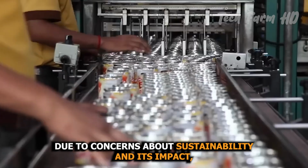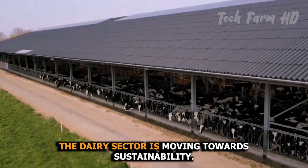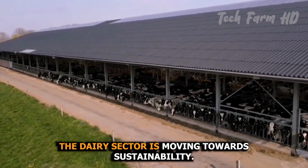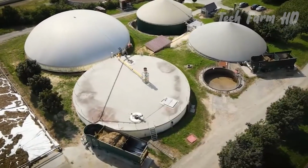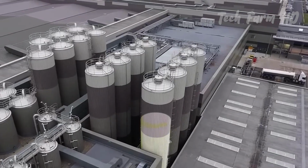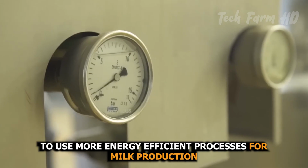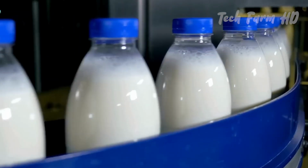Due to concerns about sustainability and its impact, the dairy sector is moving towards sustainability. For instance, many dairy farms utilize biogas plants in which renewable energy is extracted from cow manure. Efforts are also made by factories to use more energy-efficient processes for milk production and further use.